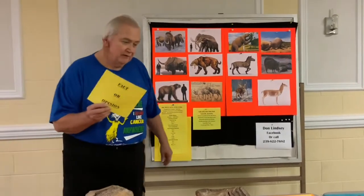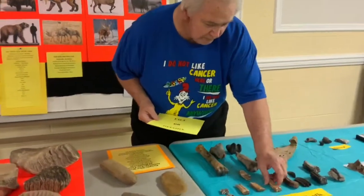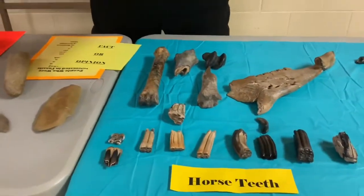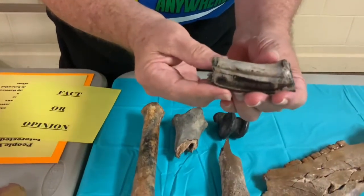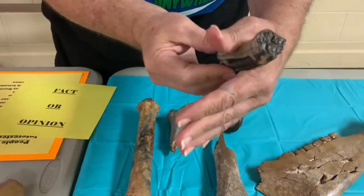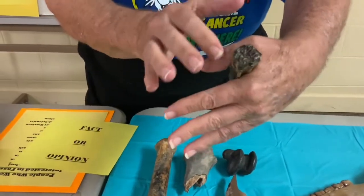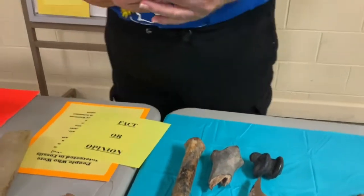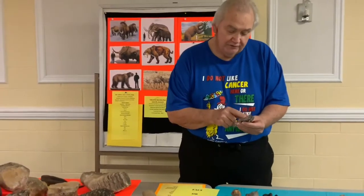Okay, fact or opinion. All right, I believe most people would agree. Let me show you one of these horse teeth real quick. Most people would agree that this is a horse tooth, okay? But a lot of people would say, well, that's an awful big horse tooth. This is all you see when you see a live horse, this is all that's sticking up above the jaw, okay? So I think everybody would agree that that's a fact, that this is a horse tooth.